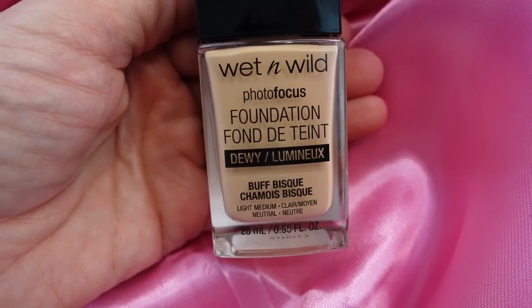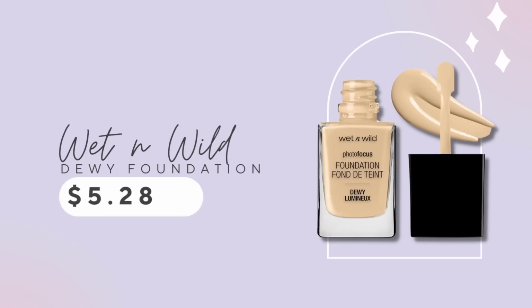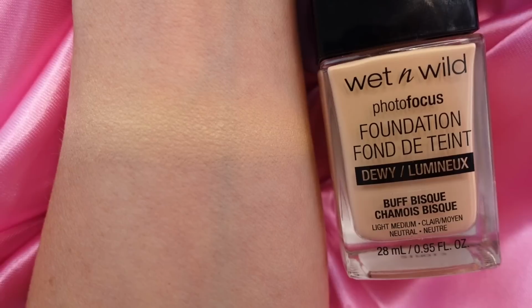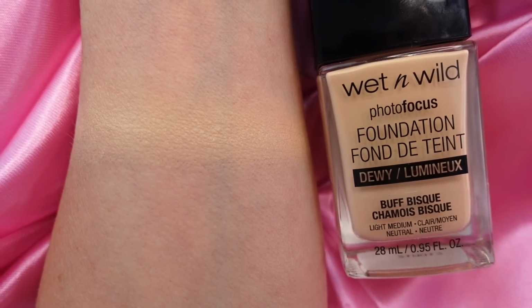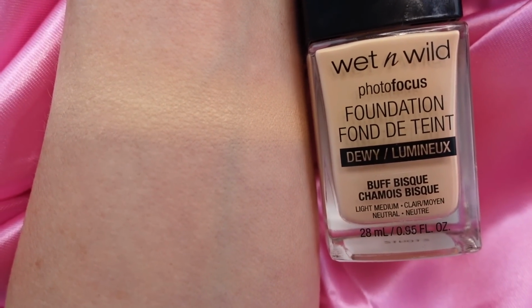This has almost an ounce of product. It's 0.95 ounces. I don't have to do anything to this foundation to thin it out. It also has a little bit of dewiness to it, so it doesn't look flat on the face, and I think it works great on mature skin.